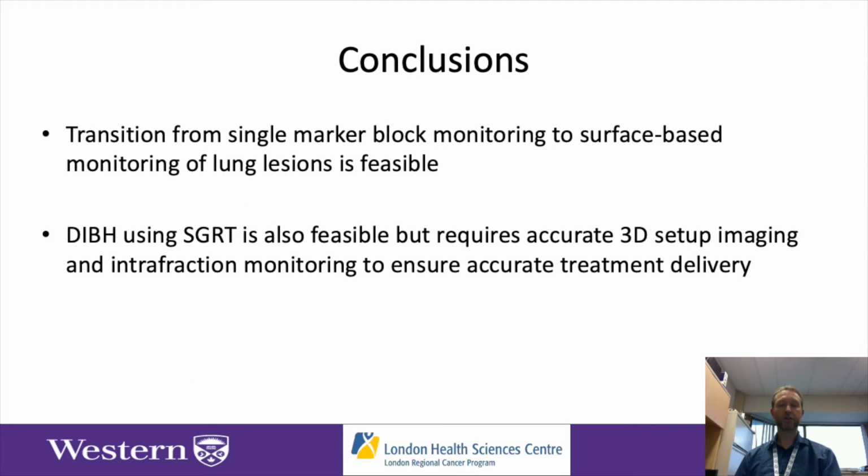So in conclusion, the transition from single marker block monitoring to surface-based monitoring of lung lesions is feasible, and deep inspiration breath hold using surface-guided radiation therapy is also feasible, but requires accurate 3D setup imaging and intrafraction monitoring to ensure accurate treatment delivery.